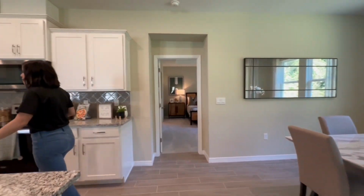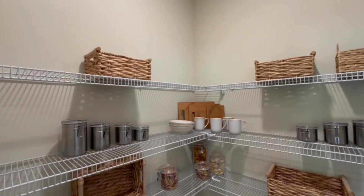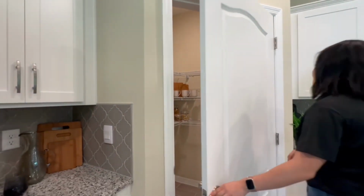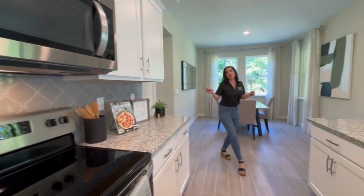Let me actually show you the pantry, because if you're gonna have multiple generations living in this home, you're gonna need space for all of your snacks. So this pantry is oversized, it's a great size, and it can store tons of stuff. Lots of food for the whole family. All right, so let's finish up with this wing of the house with the primary bedroom.